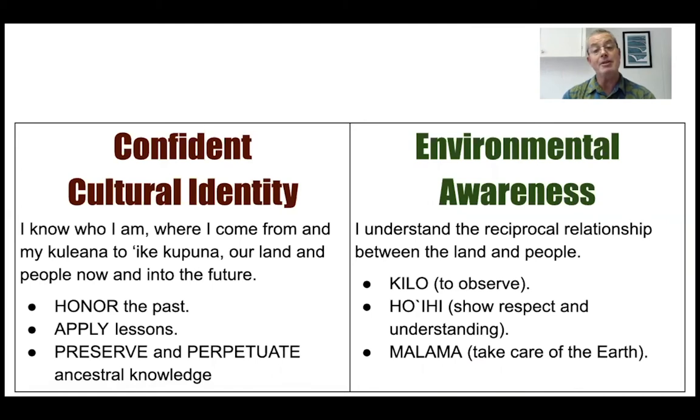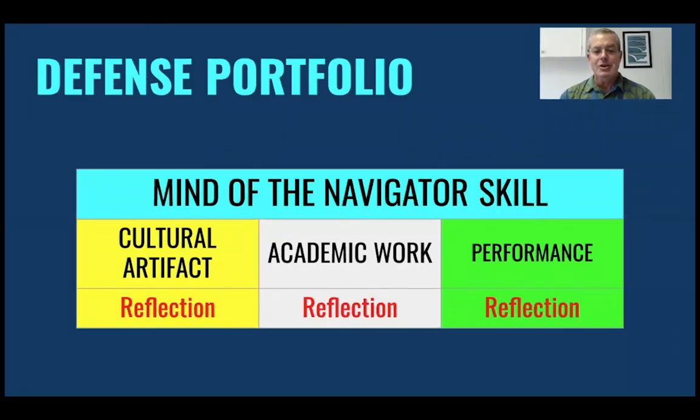I'm gonna just focus on two of our Mind of the Navigator skills, these two, confident cultural identity and environmental awareness, because this year, 2019-2020, these are the two that my students in fifth grade gravitated towards. These are the two that they chose to defend. So students have to put together a portfolio for their defense presentations. They pick one of the Mind of the Navigator skills to defend, and then they choose a cultural artifact, a piece of academic work, and a performance, along with their reflection on that piece of work.